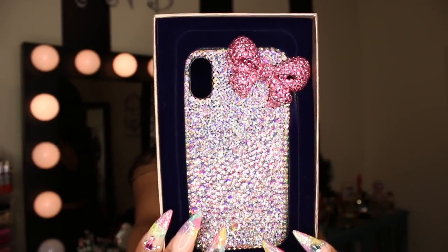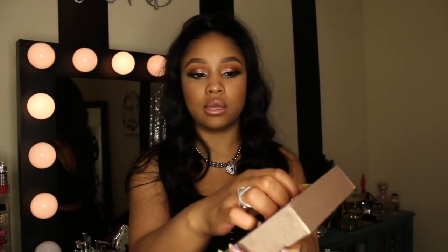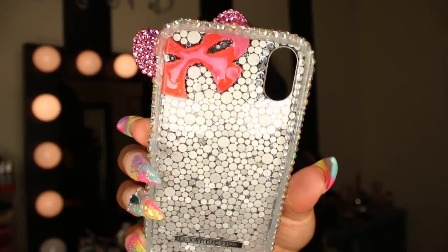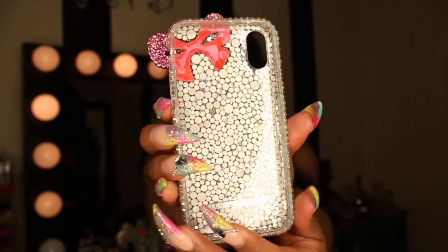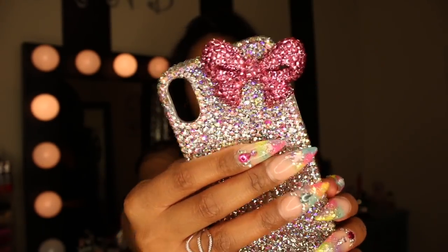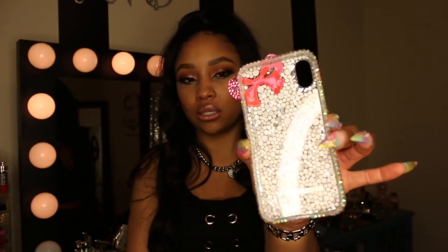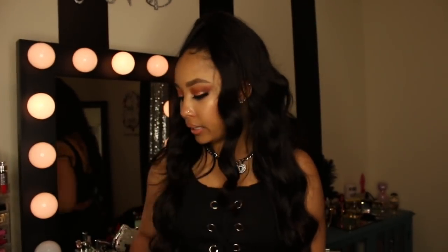It is super blingy, and I had this same exact phone case for my 6 Plus. When you take it out, I can really show y'all how the case is made. So this is the inside. You can see all of the stones that were put on it and around the front, and it has a really pretty pink bow on it. So you guys can see what type of phone case this is. You can push it in a little bit, but it is also a hard case. So yeah, I really like these cases.